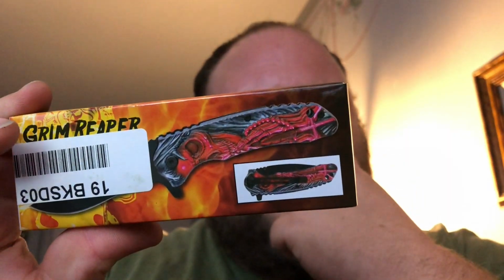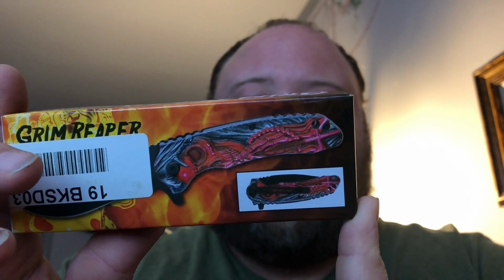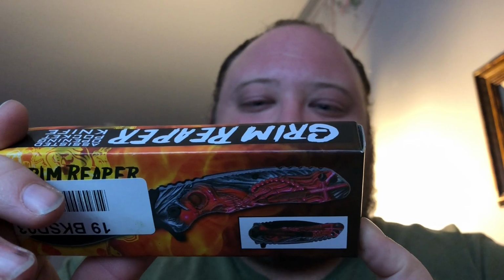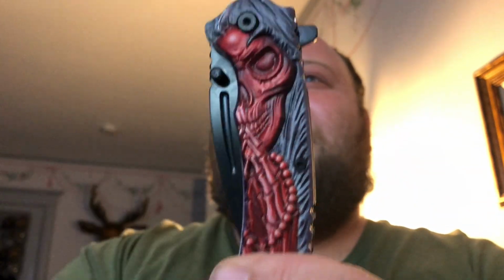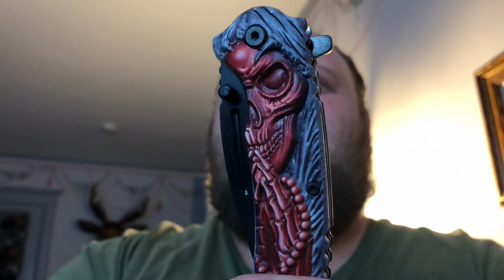Non-reflective stainless steel blade. Okay. Assisted opening drop point blade. 3D portrait of the Grim Reaper. I like how they capitalize that too. Sturdy aluminum pocket clip, 4.5 inches closed. Also still in the plastic. And yeah, that's the Grim Reaper in all his or her 3D textury glory.